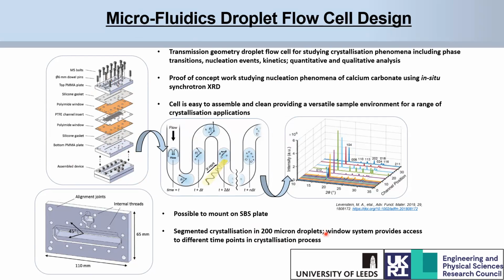This has been published in Advanced Functional Materials. This was data collected at Diamond on calcium carbonate, looking at crystallization in small 200 micron droplets. You can see the device on the left-hand side here. It's just a PTFE channel, which is laser cut into a channel system, and then that's sandwiched between some Kapton polyimide windows with 2 silicon gaskets. Then it's enclosed in this PMMA plate, which we then seal, and that makes everything watertight and stops the system leaking.